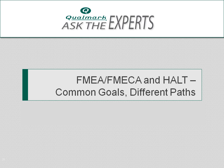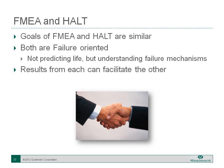As you move on, get past change point analysis, and maybe you've done a few quick prototypes for that, now you start looking at the FMEA, FMECA, and how my system might fail and what those effects might be. HALT uses a similar concept in testing. The goal is to find out how your product fails. So there are common goals between HALT and FMEA and FMECA, but they take different paths. Because they are similar, both failure-oriented, it is still a prediction. It's not predicting life, it's predicting failure mechanisms and giving you an understanding of failure mechanisms.